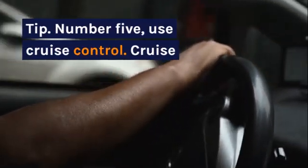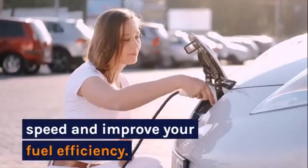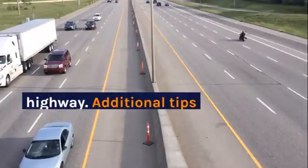Tip number 5. Use cruise control. Cruise control can help you to maintain a consistent speed and improve your fuel efficiency. It's especially helpful when driving on the highway.